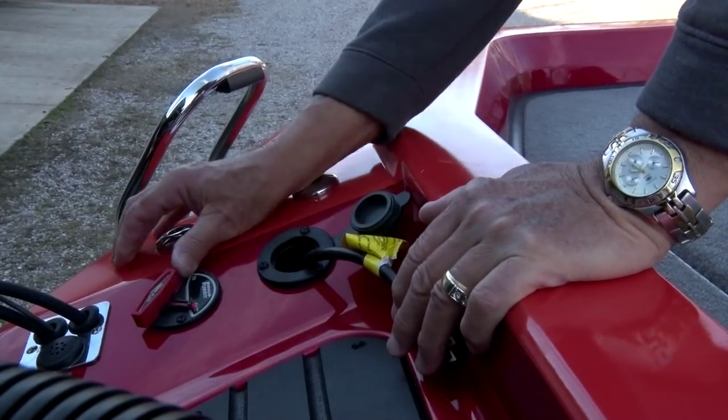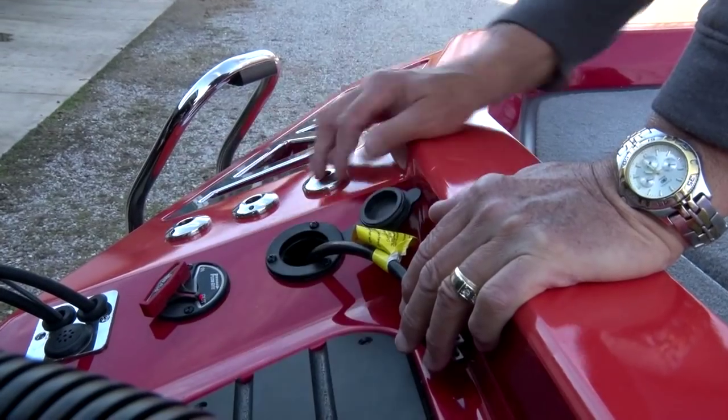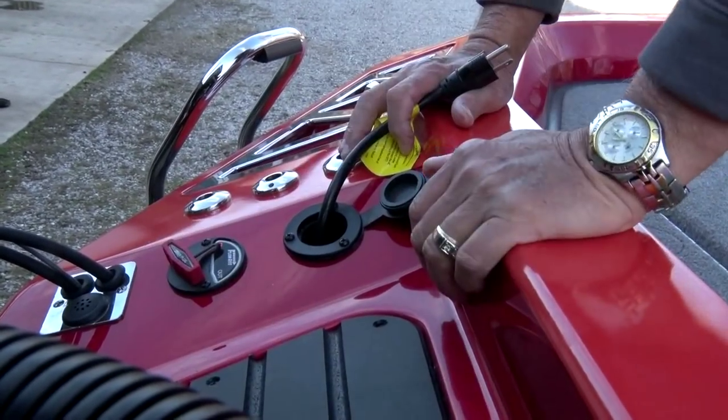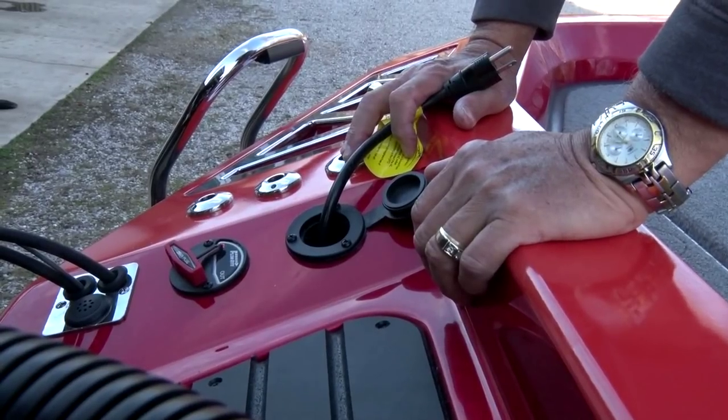Here's something else right here. This is the drain plug. You see what it says right there, drain plug. I've got it in the out position. To put it in the in position, to put the boat in the water, that's all you do right there. Just move that switch, that's it.